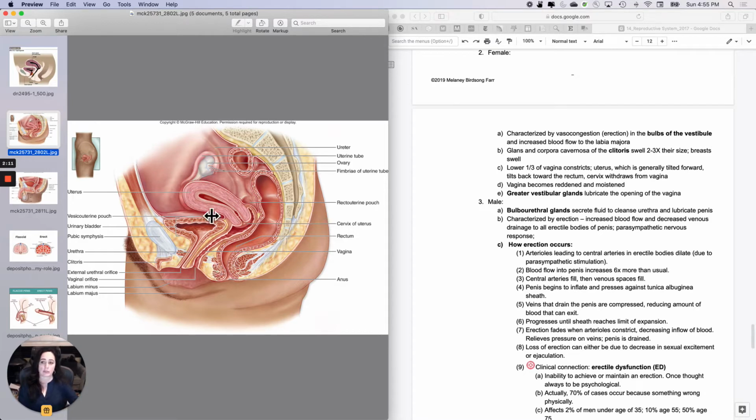The uterus actually changes position. The uterus is generally tilted forward when a woman isn't aroused. When she is aroused, the uterus tilts back, and the cervix sort of withdraws from the vagina. And the vagina will actually have extra secretions. It'll become reddened and moistened. And remember, the greater vestibular glands right down here would lubricate the opening of the vagina as well.